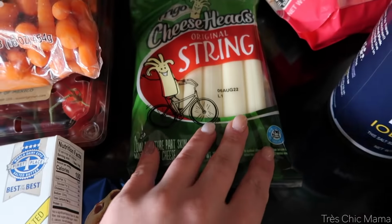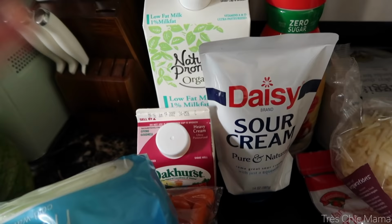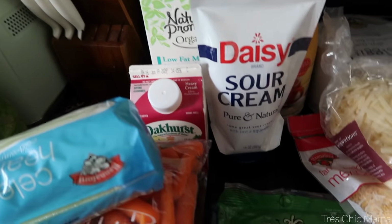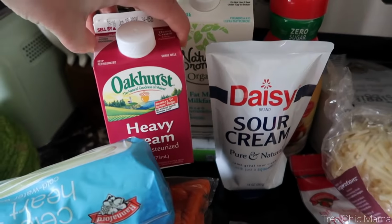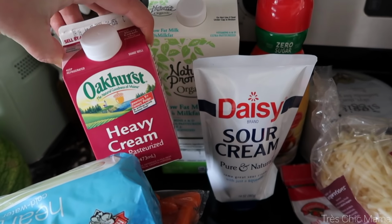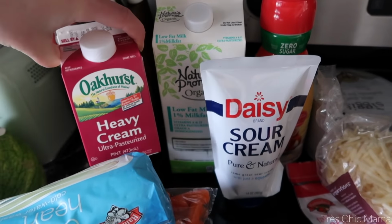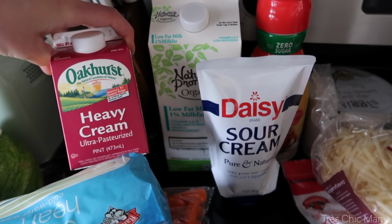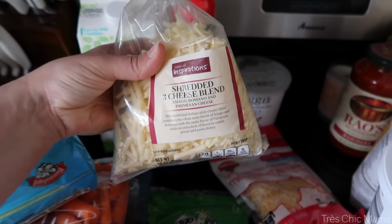Sydney wanted string cheese for snacks. I do plan on making Alfredo. Oh my word, you guys, I am so hungry right now. I plan on making some homemade Alfredo, so I had to get some cream. I wanted to get the light cream. That's what I typically buy, but apparently they're having a stock issue on cream, so this is what they had. So I got some heavy cream and then a blend of the shredded cheese that I always get.